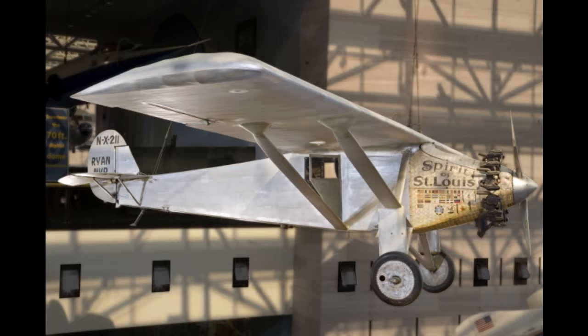We got it originally in 1928, and it's basically been untouched. We brought it down in 1992 because we were kind of concerned that there may be some corrosion issues, particularly with the engine mounts and particularly with the fuselage. It's a steel tube fuselage. When we had it down there, we x-rayed it and found out it was in remarkably good shape.